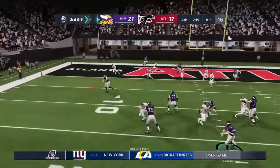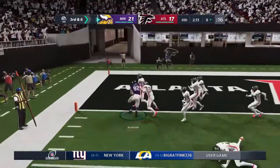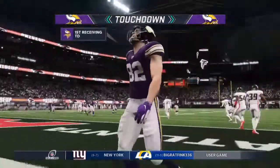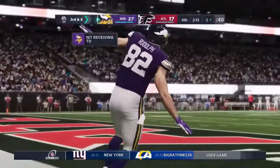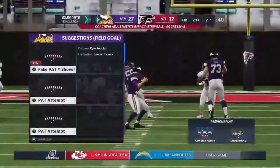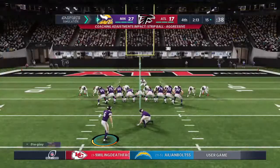On 3rd down, Cousins. This will be caught at about the 6. And he will score. Touchdown, Vikings. From 8 yards out. And the Vikings are going to add on to their lead. Marr now to add the extra point.